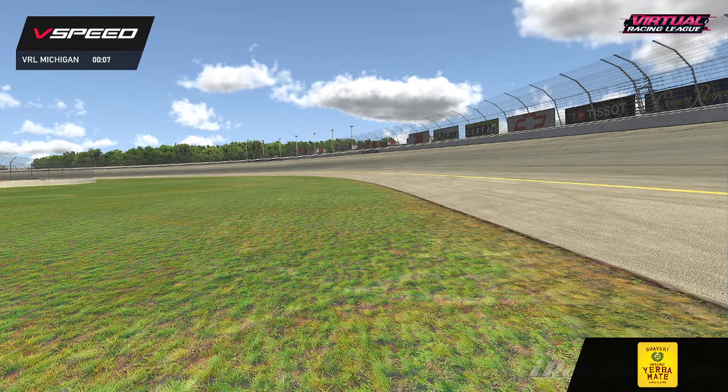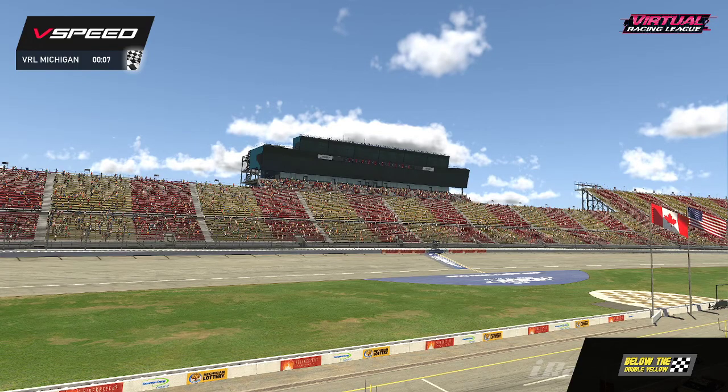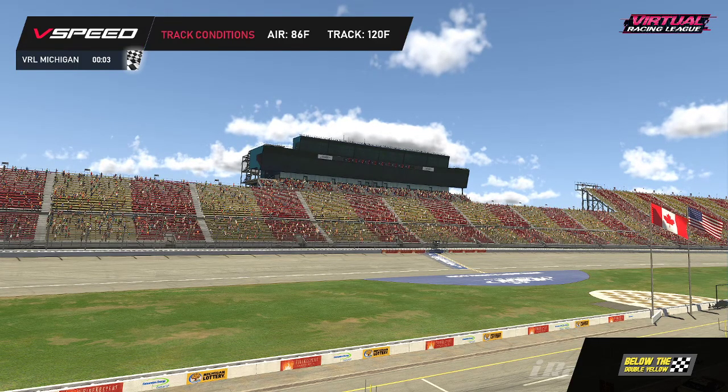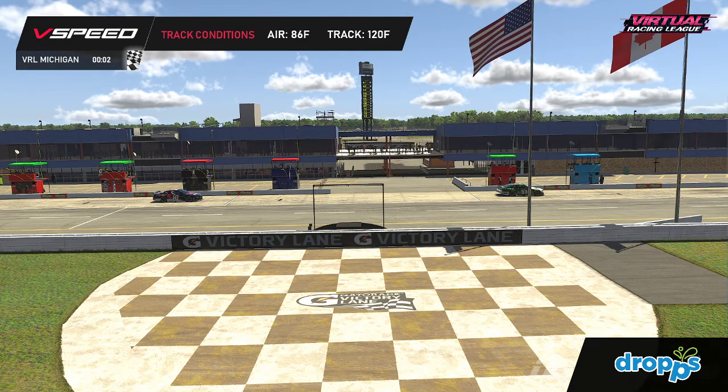Right now, Safe Ferris, a newcomer to the league, racing for Team V-Speed, is the fastest in the practice session, followed closely by Dylan Parker in the number 3 machine. As we wrap up the practice session, let's take a look at tonight's track conditions to see what these drivers are going to be dealing with, as we've got a car hanging over the pit wall.